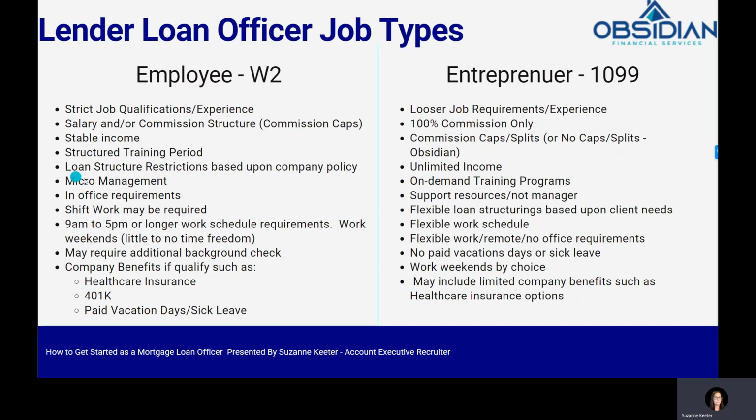Then there will most likely be, and again, ask this question because this is a big one, loan structure restrictions based on company policy. So for example, there might be an origination point automatically charged on every loan, whether it be a purchase or refi, whether it be a borrower with great credit or not so great credit, and that's it. So just make sure that you understand what policies the company has in terms of loan structure.